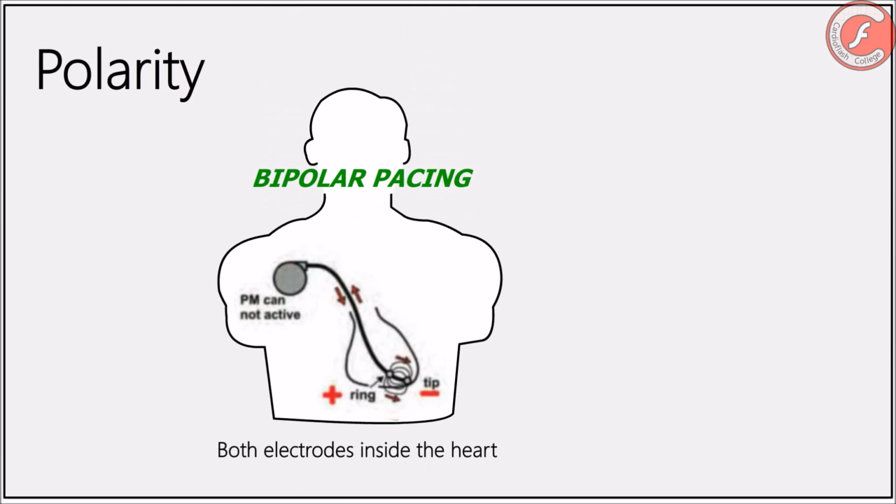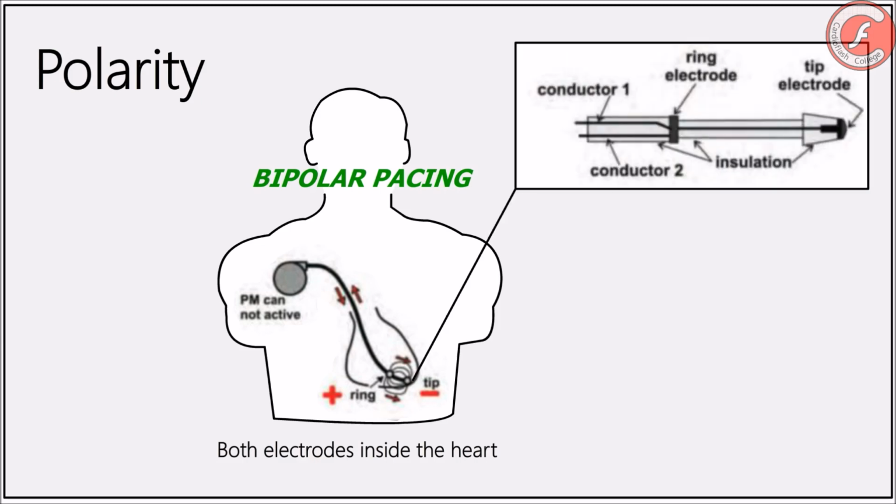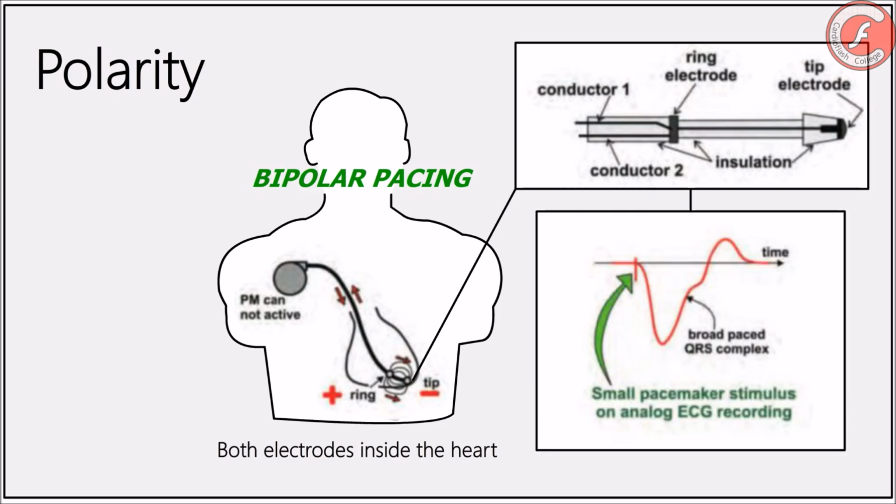This is why electrodes with two poles are preferred nowadays. These poles are located in the distal end of the cable, substantially reducing the distance of the circuit to 3 centimeters approximately, lowering the risk of electromagnetic interferences and also the voltage of the stimulation spike.